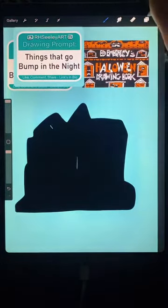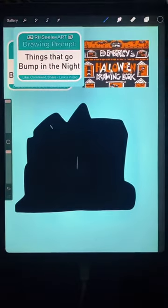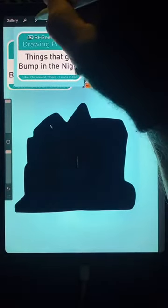I got some lines up higher somewhere. Okay. Oh, that was on my sketch layer? No, I'm on my sticker layer. I don't know what happened there.